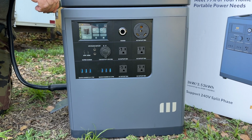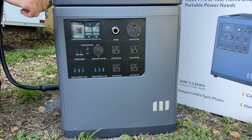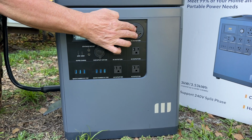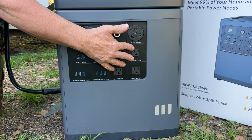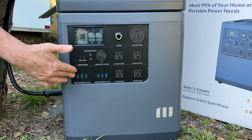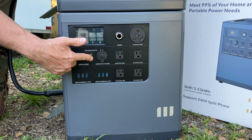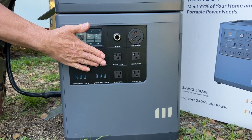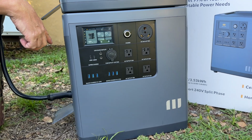All right, Chris, let's talk about some nitty gritties here. What are we looking at as far as the output ports? So the base unit has a 30 amp RV plug. There's 4 AC 120 receptacles. There are 6 USB-A ports, 2 USB-Cs, 2 12-volt barrel ports, a 12-volt car port. Then on the side of the unit, there's a handful of plugs.